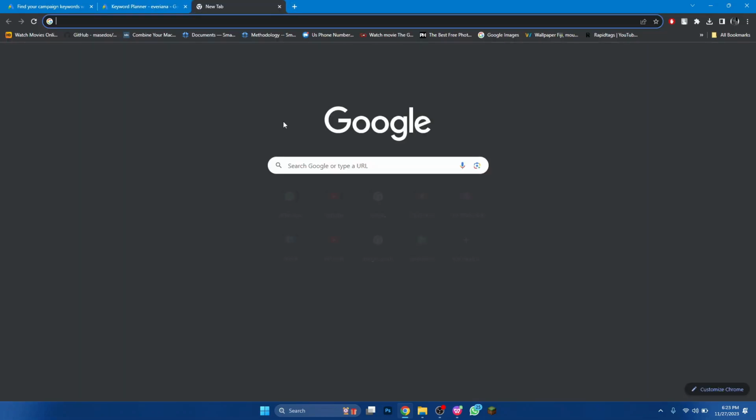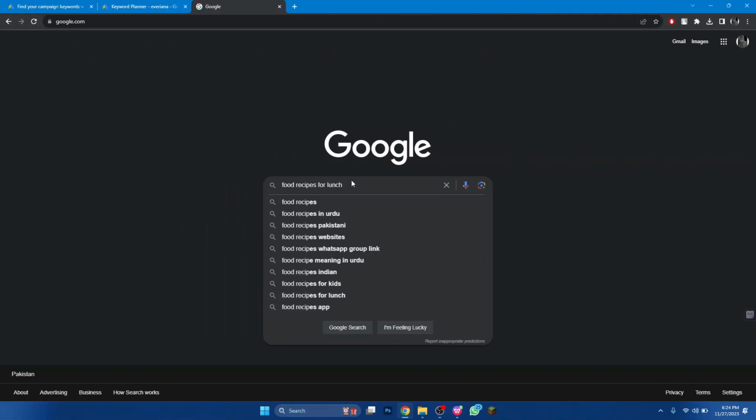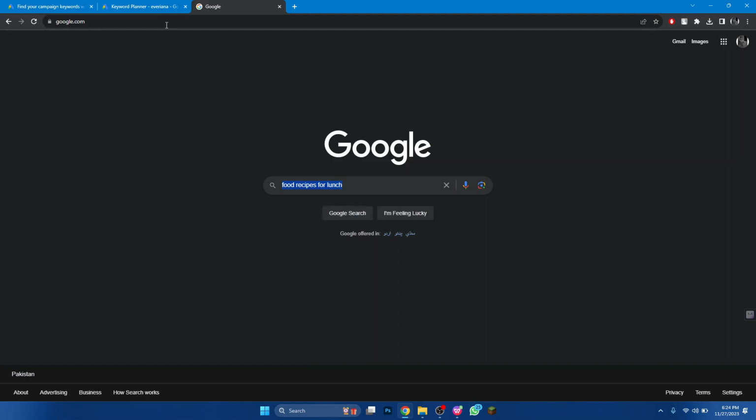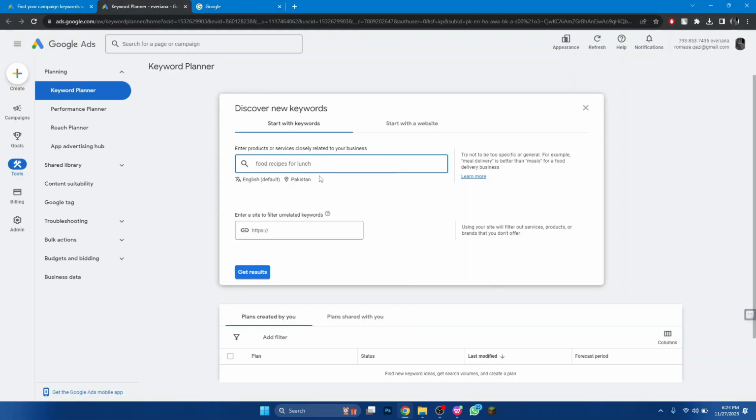Then open a new tab and start by typing in an incomplete topic, like food recipes, and copy any of the suggested topics. Now paste the text into the Google Keyword Planner and press enter. Repeat this process for a couple of topics and give the Keyword Planner a go.